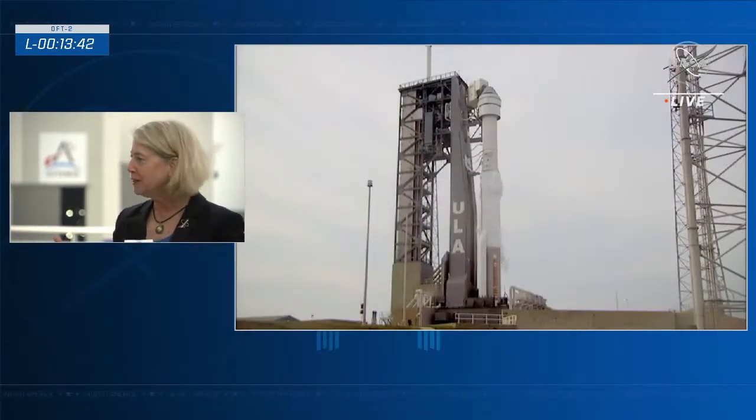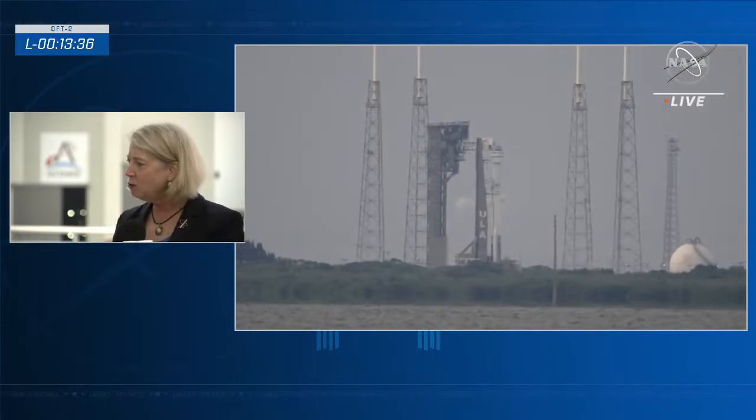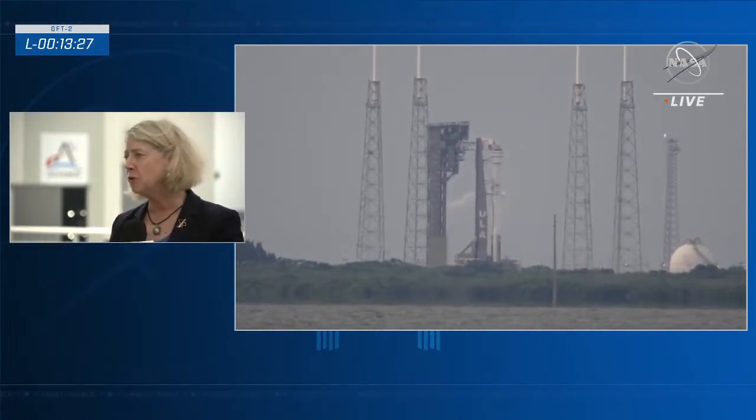Yeah. So the shuttle only flew 5, 6, 7 times a year for about 10 days to 2 weeks at a time. Now we have more payloads, more experiments. We have commercial research going on the station. So that permanent presence allows us to make so much more progress.